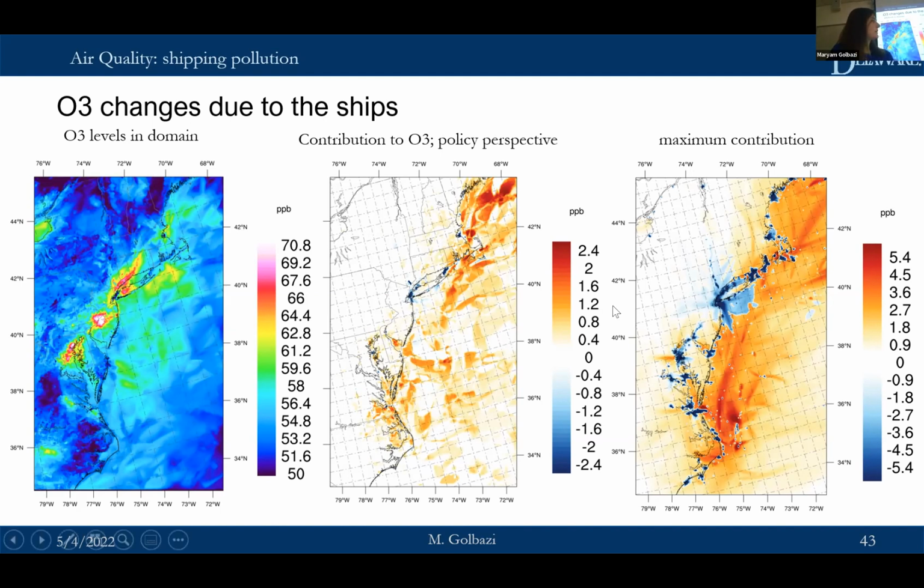All right, the next plot here is showing the maximum contribution. So the worst case scenario that can happen in presence of the ships. Again, the ozone concentrations are increased by up to 7 ppb offshore and some parts of the land. However, again, you can see these blue areas along the East Coast, which basically are suggesting that ozone has been decreased in presence of the ships in those areas. Those are mostly urban areas. Those are like big cities or urban areas.